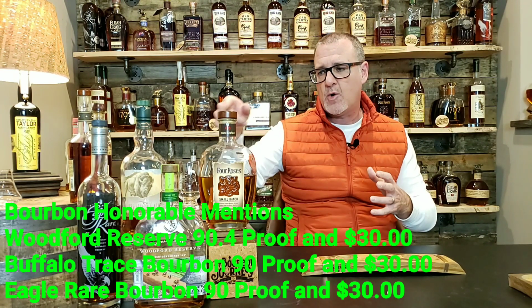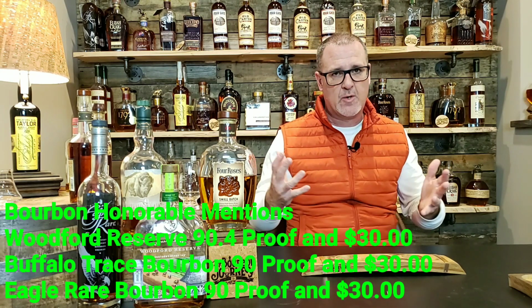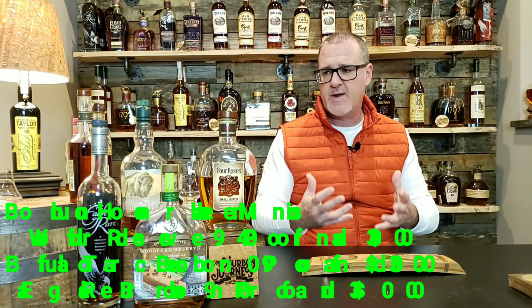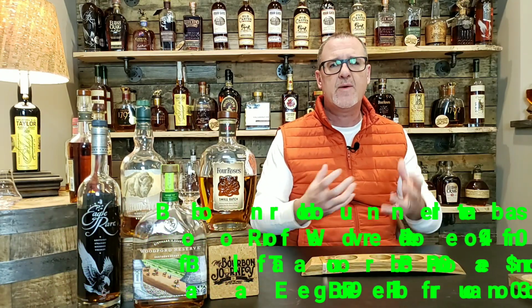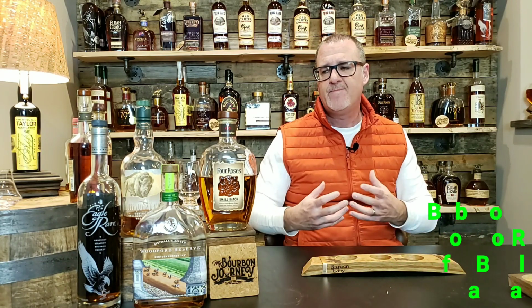So first, let's start with the Woodford Reserve. That's everywhere. It's a 90 proof, generally speaking, solid bourbon. Lots of really, really good flavors, very bourbon-esque. As you begin to work your way into drinking bourbons, you'll see that it has a very typical bourbon profile, very approachable.